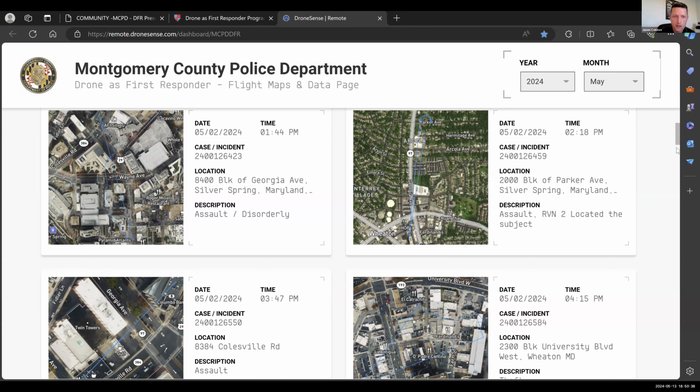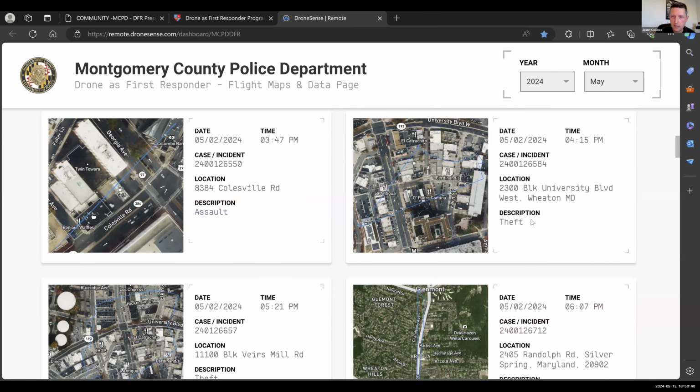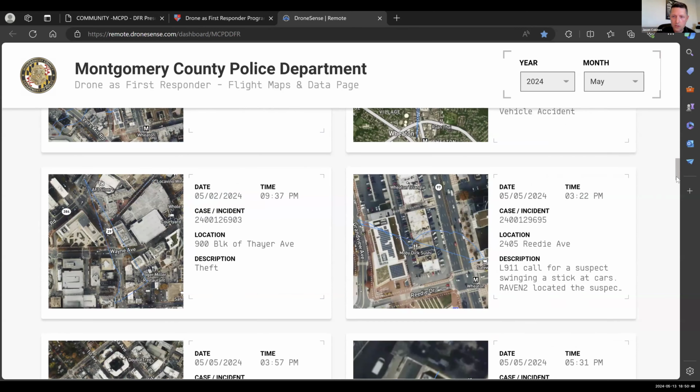So sometimes the description is just the crime. There was really nothing eventful that really came out of it. We tell our staff to try and be a little more descriptive when possible.